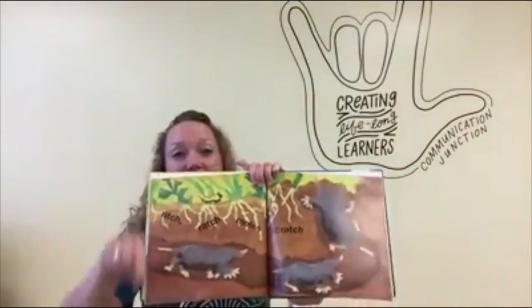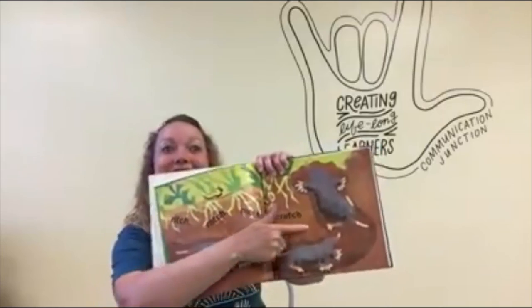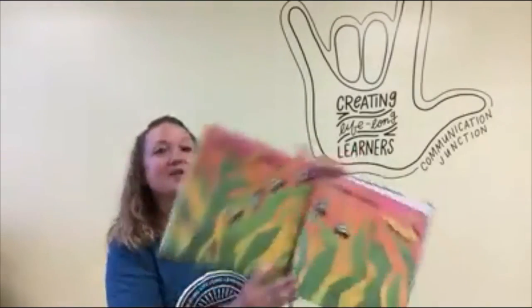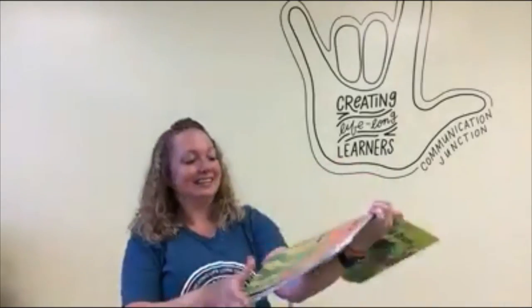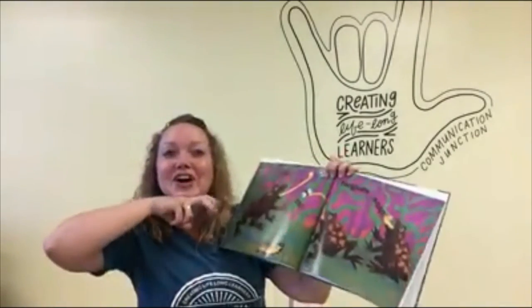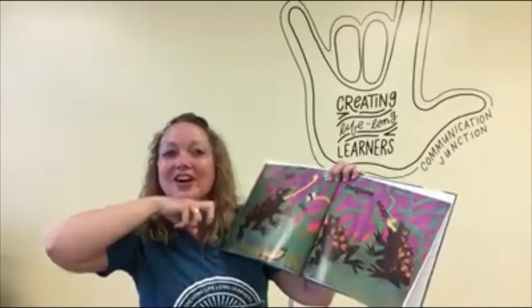Now moles, this one's a fun one. Moles, you're like scratching through because you're digging like a mole. Scratch, mole, scratch. Just what they're doing, right? Skitter, scurry, beetles, bugs. Hurry, beetles, hurry, bugs. Zip, zap, tongues, slap, snaps, tongues. The frog. Frog, you take your two fingers and you move it back and forth under your chin. Frog.